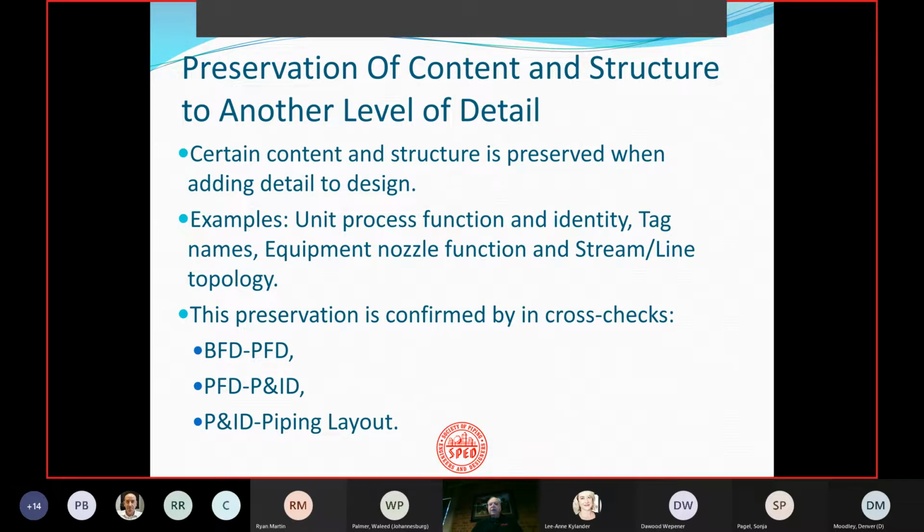Another thing to check for is the preservation of content and structure to another level of detail. Certain content and structure is preserved when you add detail to design, such as unit, process, function, and identity, tag names, equipment nozzle functions, streamline topology. And this preservation is confirmed in cross checks. The BFD, the block flow diagram, to the process flow diagram, the PFD to P&ID, the P&ID to piping layout. We do cross checks to make sure this content and structure is still there at another level of detail.